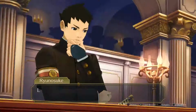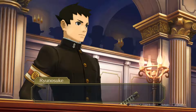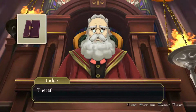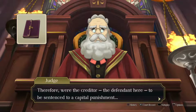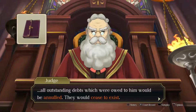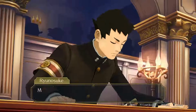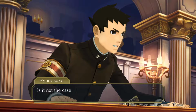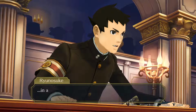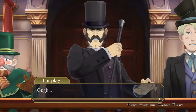Well, what of it? Let's suppose Mr. McGilded were to be found guilty of murder. What would become of your debt in that case? These documents state that the loan agreement is forged between two individual parties. Therefore, were the creditor, the defendant here, to be sentenced to capital punishment, all outstanding debts which were owed to him would be annulled. They would cease to exist. Mr. Fairplay, is it not the case that you claim in your testimony to have seen something you never in fact saw, in a devious attempt to annul your debt of 20 guineas to the defendant?